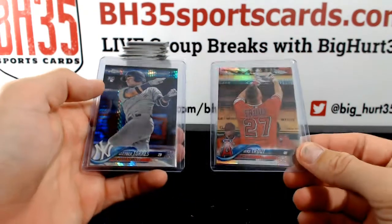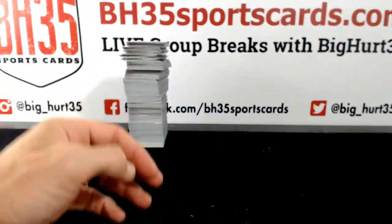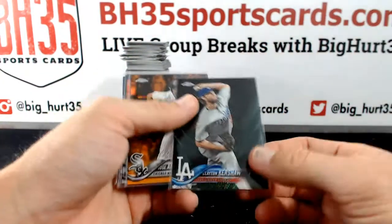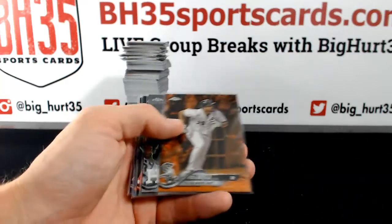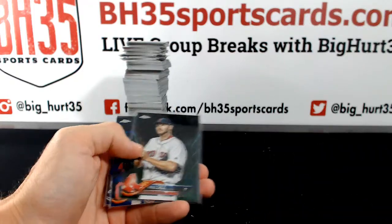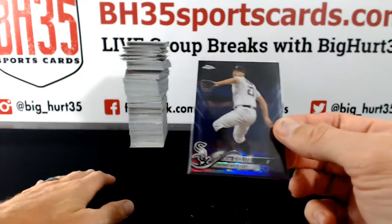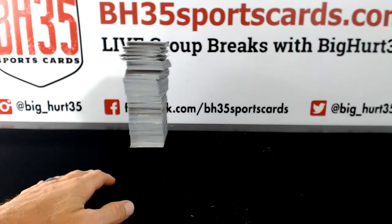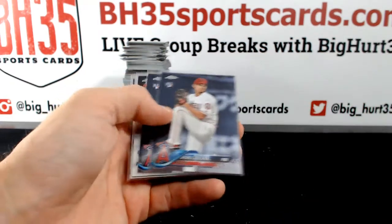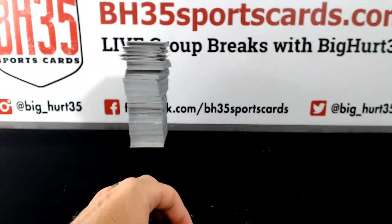All right, we had a Trout variation and Glaber Prism Refractor. Some other parallels, Green Wave, Clayton Kershaw. Jose Abreu, Orange. Carlos Correa, Reverse Negative. Chris Sale, Green. Francisco Lindor, Blue. Lucas Giolito, Purple. Otani's. An 83, couple base, freshman flash, another 83, and a third base.